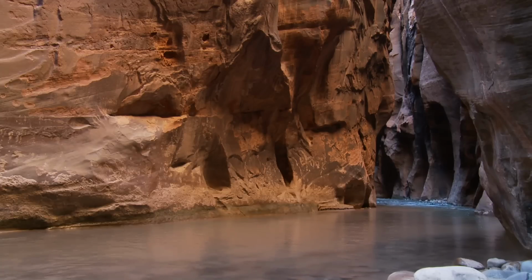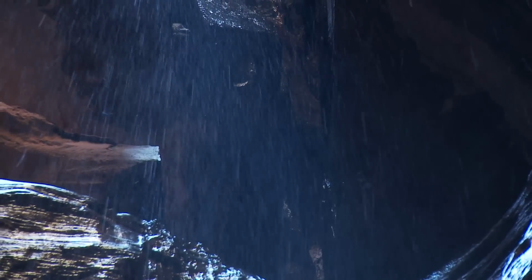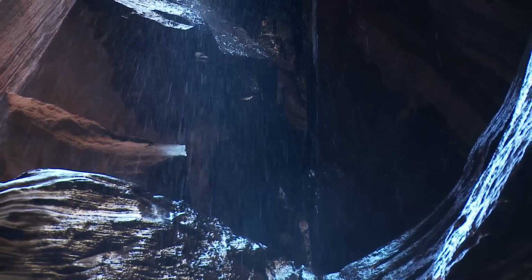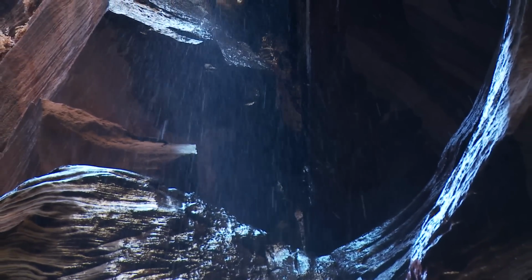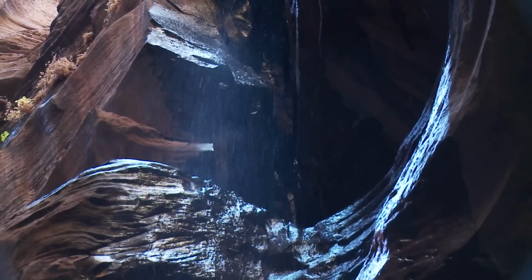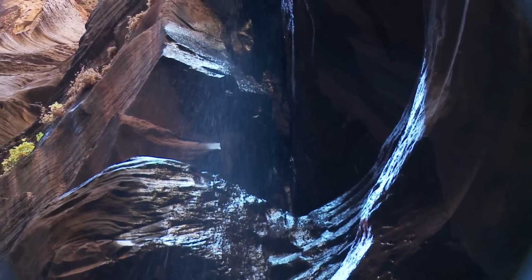Open skies, as the wide world stretches out, bring freedom and expanse. But the Narrows brings new wonders at every turn, beauty in each beam of sunlight, and rock walls that glow when the angle is right.